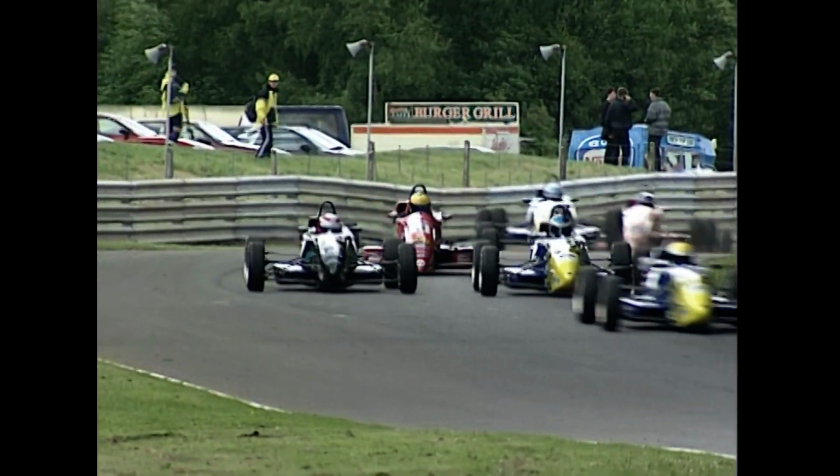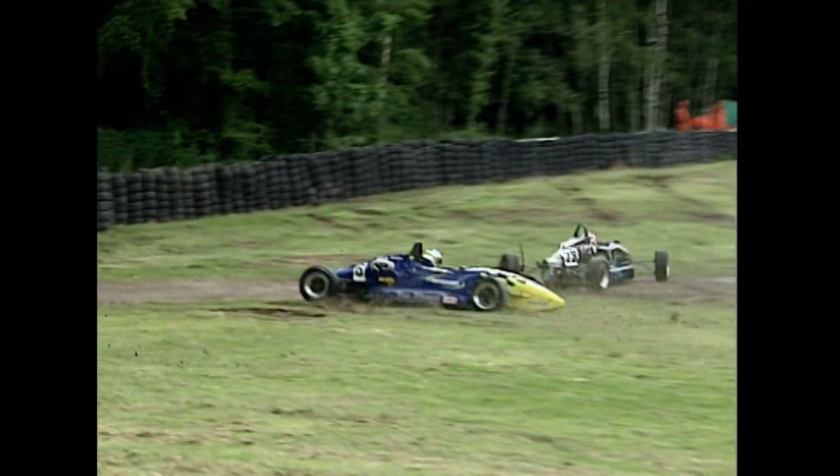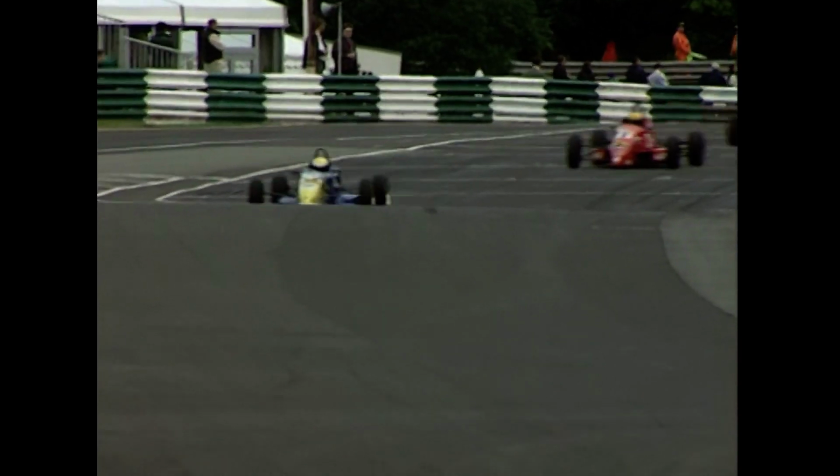He goes through on the inside, and so too does Dahlgren alongside Adam Carroll at Druitt. Oh, and contact! Carroll loses a left rear wheel and Dahlgren's off as well. So the second place battle all goes astray. Rudholm now in second place, but coming down the inside, all locked up, Anthony Davidson picks up a spot. Good driving by him. Excellent use of the brakes as they went into Lodge.